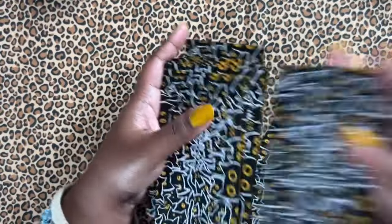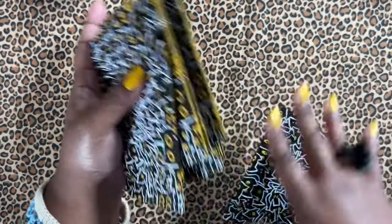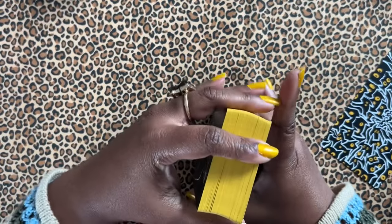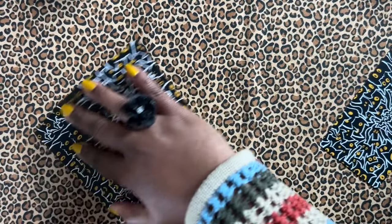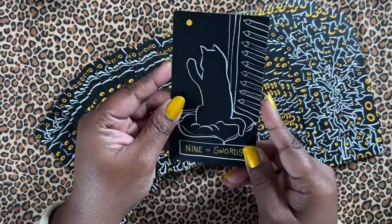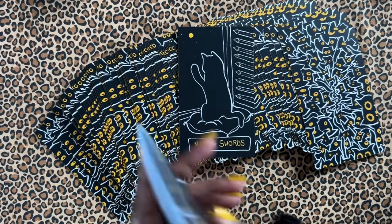That's how they shuffle overhand. We got a card here, but I just want to show you the fan. You can see it's a little bit sticky when I'm trying to put them back together, but it's definitely better than it was. And there's your fan. All right, and we have the 9 of Swords. So let's read for the 9 of Swords.